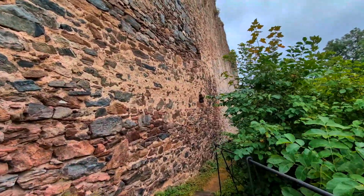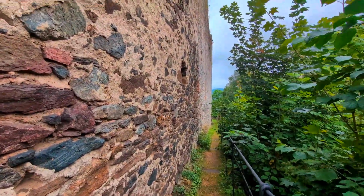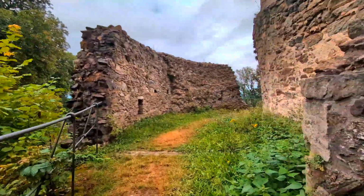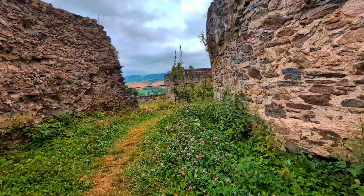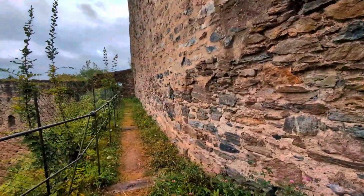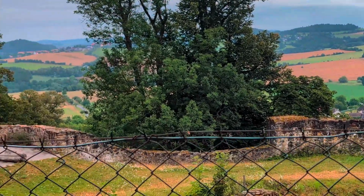There are a few castles near Klenova. One is Rabi Castle, which is about a 20-minute drive away. It's one of the largest castles in the Czech Republic and has some pretty impressive ruins. Another option is Velhartice Castle, about a 30-minute drive, known for its well-preserved medieval architecture. Hope you like this tour and walk through the medieval ruins of the Castle Klenova.